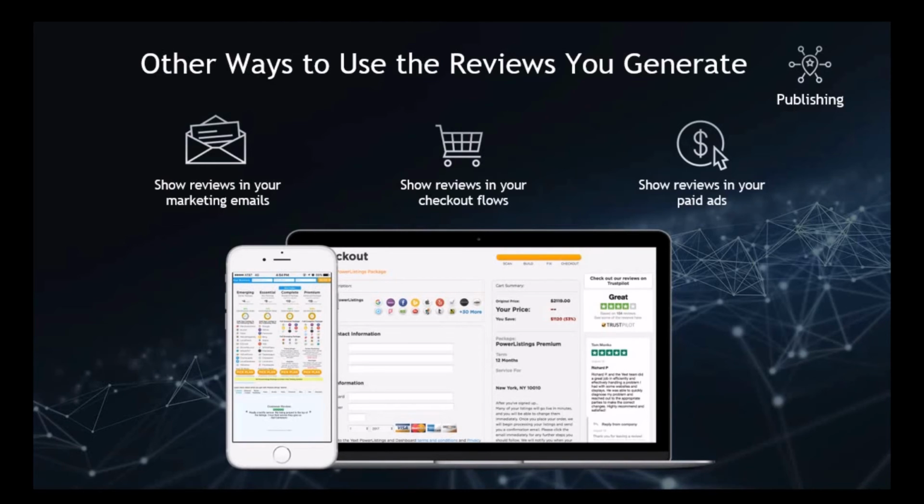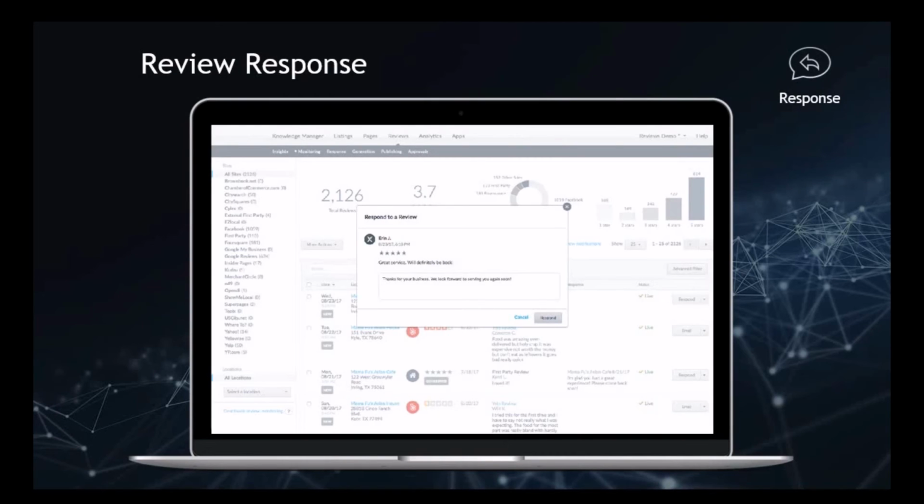So just to quickly recap, we've seen the monitoring aspect of the platform, we've seen the review generation aspect, and we've seen the review publishing. And then the fourth component on the platform is the ability to respond to reviews, so review response. The response tab actually lets you see any third-party reviews that are left on sites like Yelp or any other third-party review collection websites in real time, and also any reviews that you're collecting yourself, the first-party reviews.